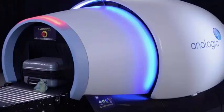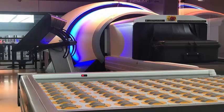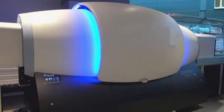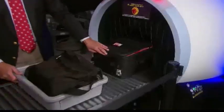By opting for a CT scanner over traditional X-ray machines, TSA agents could see the contents more clearly and be able to rotate images of passengers' luggage 360 degrees. What it is capable of doing is detecting a wider range of explosives, which is very important, as well as a much lower weight. They are much better at detection, so you really get better security faster, essentially.